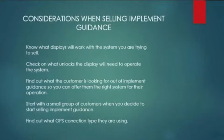If you're going to start selling implement guidance, I'd start with a small group of customers. You'll have a group of customers that are already heavy into technology, and that would be a good group to pitch it to start with. They know their systems already, and they're usually more open to new ideas and new technology. The reason you want to start with a small group is that way you can get those systems running, and if there are any issues, you don't have 50 systems out there. You just have a few, then you can get it going, and by word of mouth, that will help increase the sales.